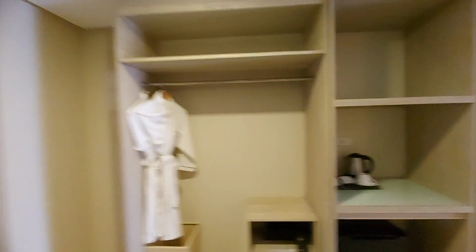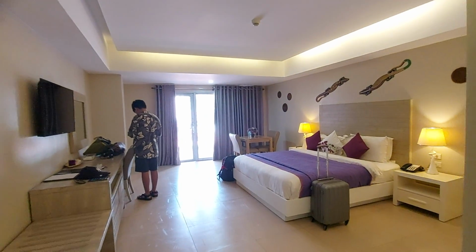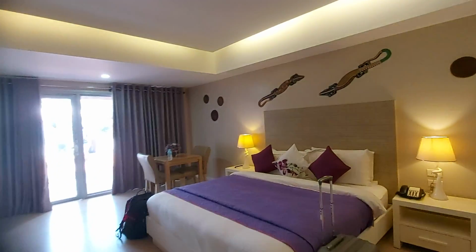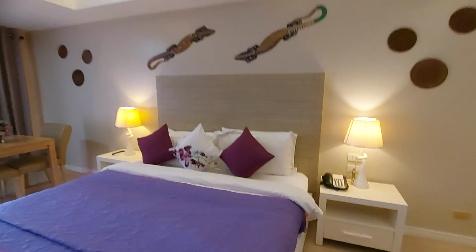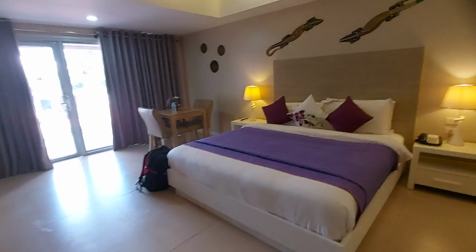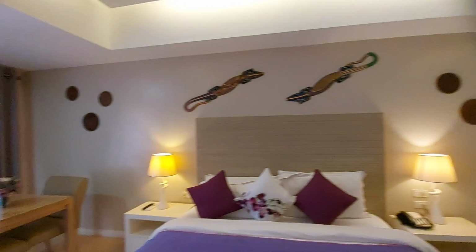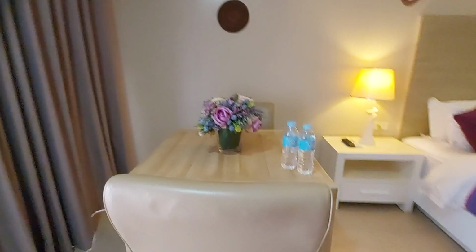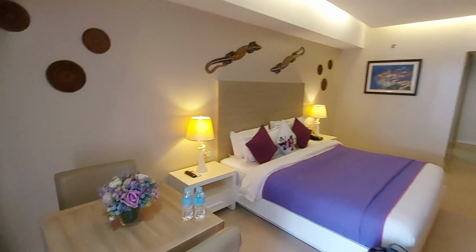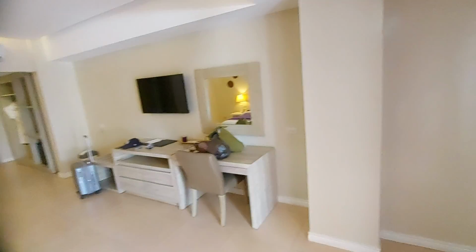So we have a cabinet, 2 bathrobes, a coffee and tea maker, what else? There's a ref, there's a vault. Ito naman, the bed. Of course, you saw it earlier na may painting, lampshades. Ito ay our welcome drinks earlier, and really very spacious room here.